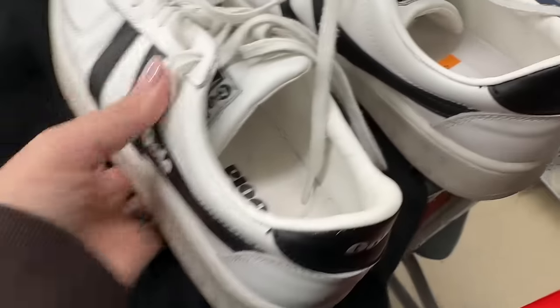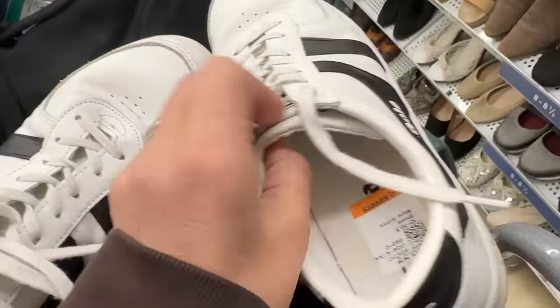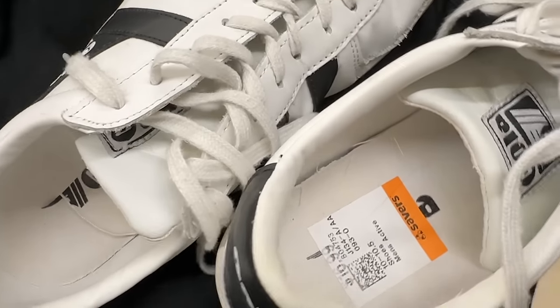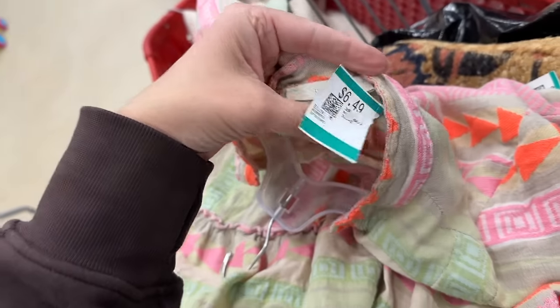Here are some Gola shoes. I've never sold these before, but Sambas from Adidas are really popular right now, so this looked like a trendy style. They were $16.99 and the comps just didn't warrant the pickup.